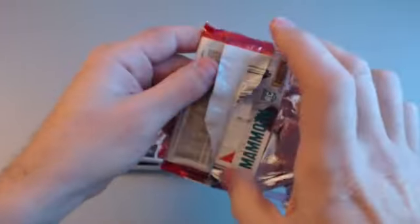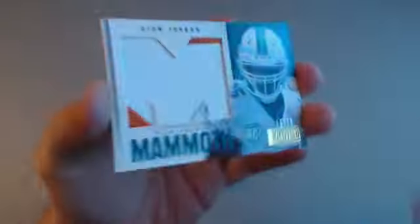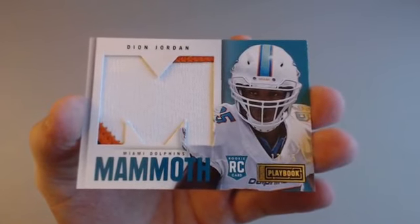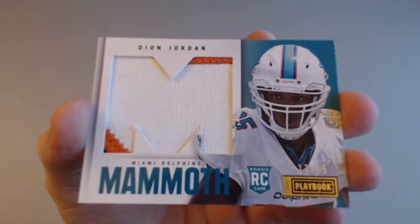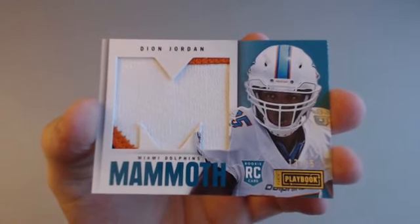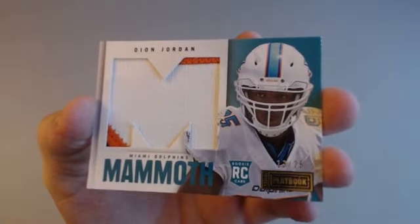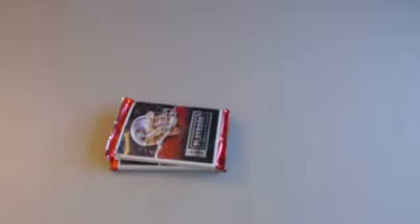Behind that, we're going to have another low number. This will be number 25, a Deion Jordan rookie mammoth patch. Patch smells a little like the Dubba 56. Deion is no longer a Dolphin. First-round draft pick, but he decided to dilute some drug tests and get booted. So, unfortunately, so much talent has not shown anything of it.